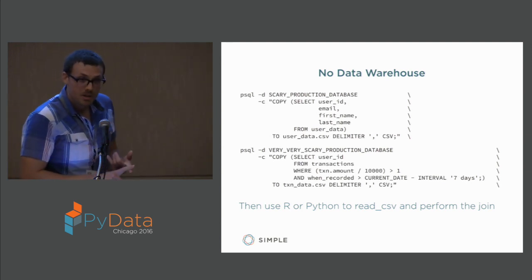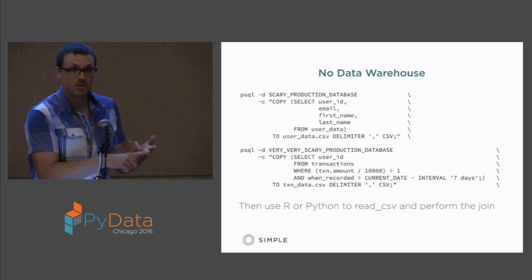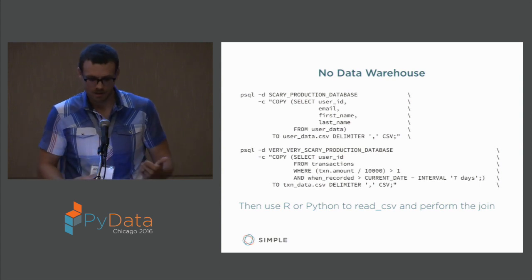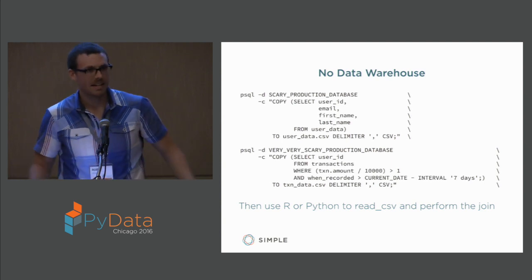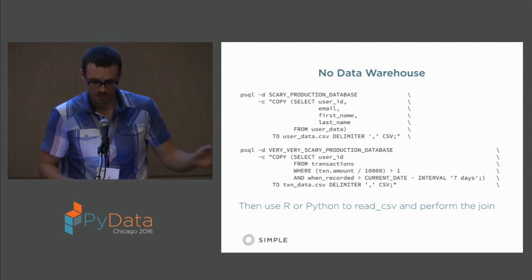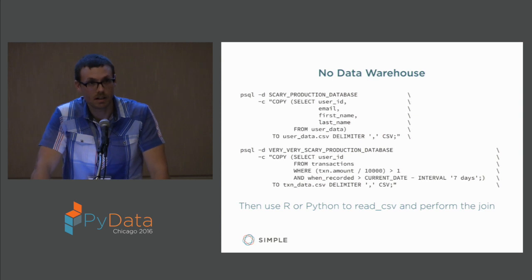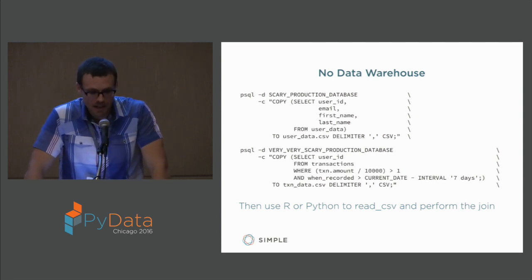So you've got scary production database number 1, and you've got scary production database number 2. Assuming that your ops and DBA folks will let you log in to your production databases, either that or they're going to have to output this data to CSV for you. You pull it out as a CSV, you pull it into R or Python, you do the join in memory, and then you go from there. That's kind of a pain. That makes a lot of assumptions about how you get at data. And if you start to answer questions that are more complex and you've got 35 different databases that you have to do this for, it gets tedious.